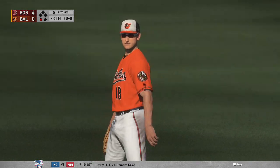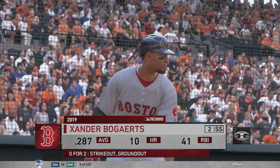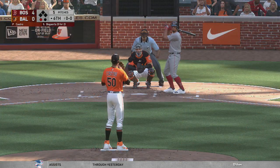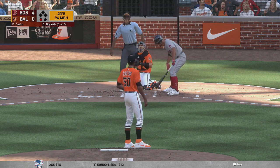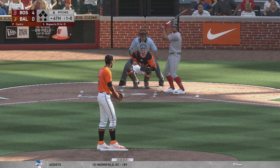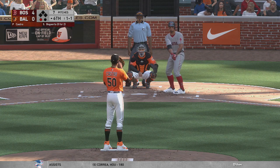Shortstop, Xander Bogaerts. So stepping in, Xander Bogaerts. In his career against this pitcher, he's a .333 hitter. Here's the first pitch to him. Ball 1. Bases are empty, 1 man out.